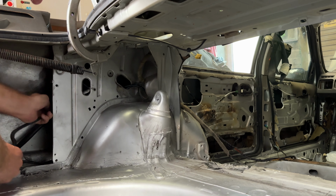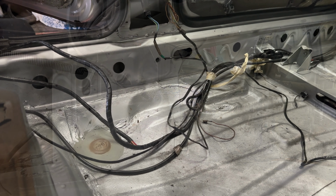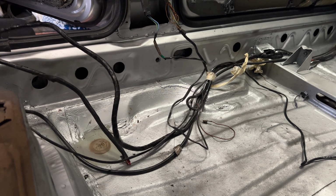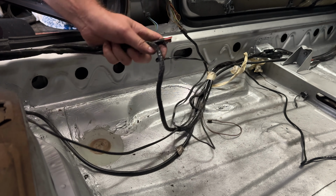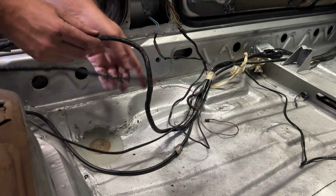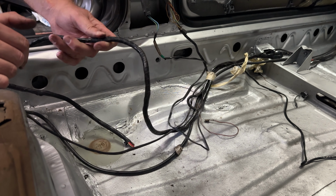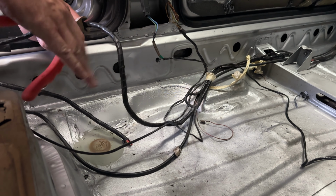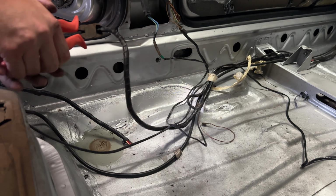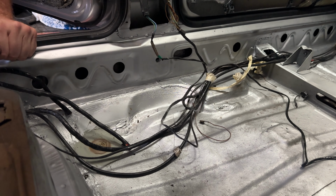So I've installed the loom via the boot, just really laying it up against the original loom and taking the same path through to here. That's about the length of it, so I'm going to come back a bit to about here and I'm going to cut it. So here goes. Well, there's no going back now.